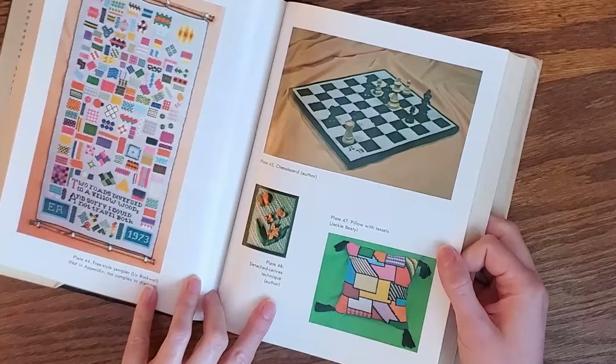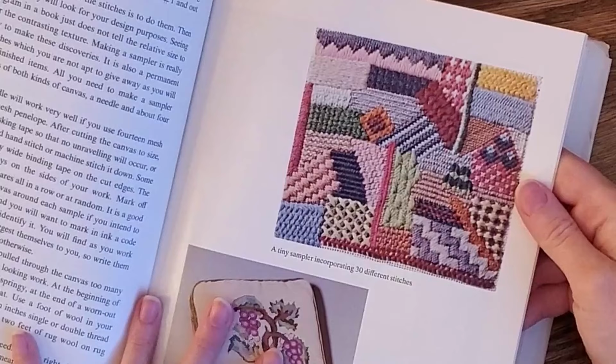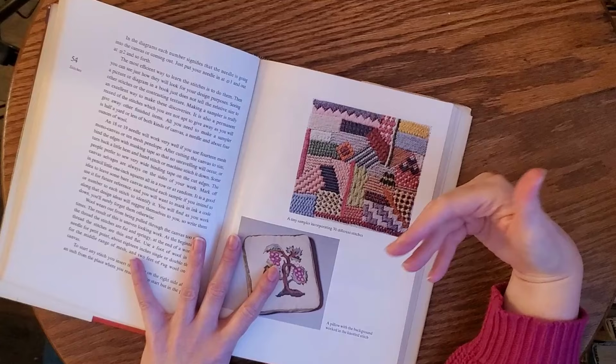I also have this one. I think this one is more history. Let's see, here we go. So here's another example of a geometric sampler. Oh, I'm sorry, it's getting a little dark in here, isn't it? I had to stop for half an hour. Yeah, this is exactly it: the texture, the color. It's a really fun way to practice your stitches and you end up with something that looks incredible. I can't get over it sometimes. This is the stuff that really inspires me to do more needlepoint. It's why it's on my list of things I want to do this year.